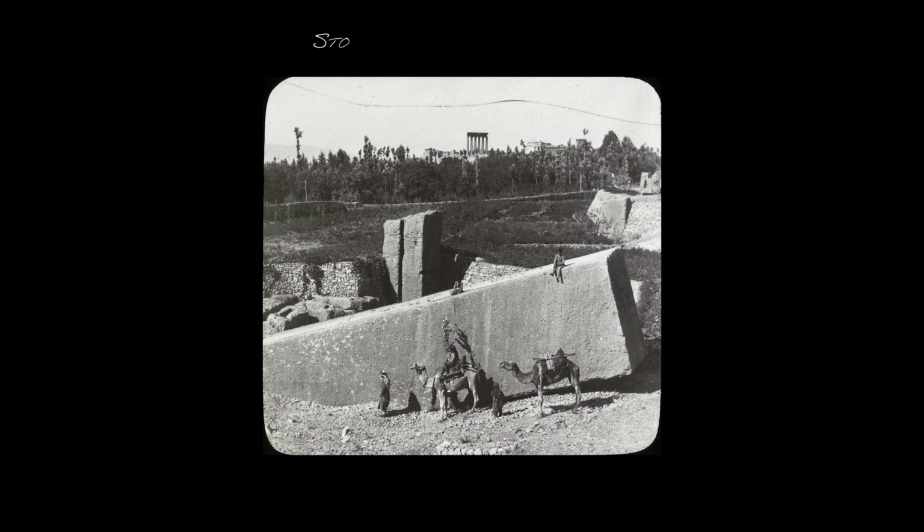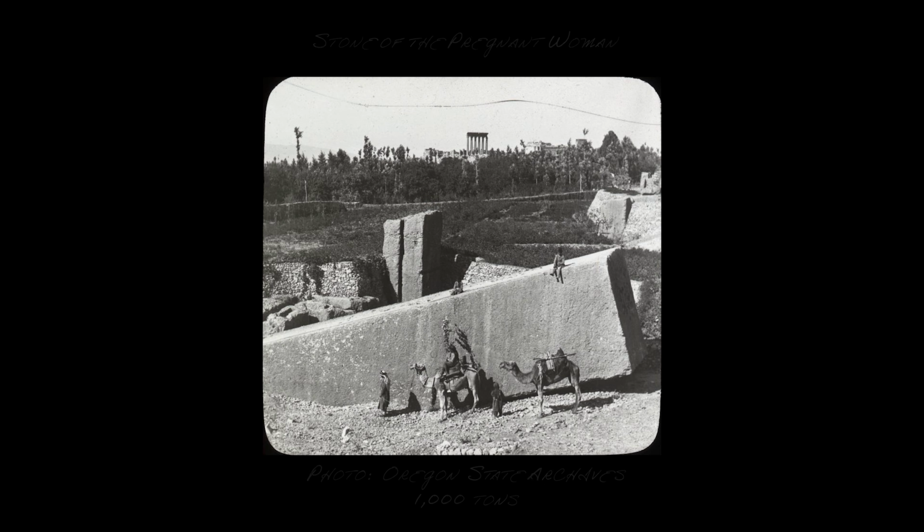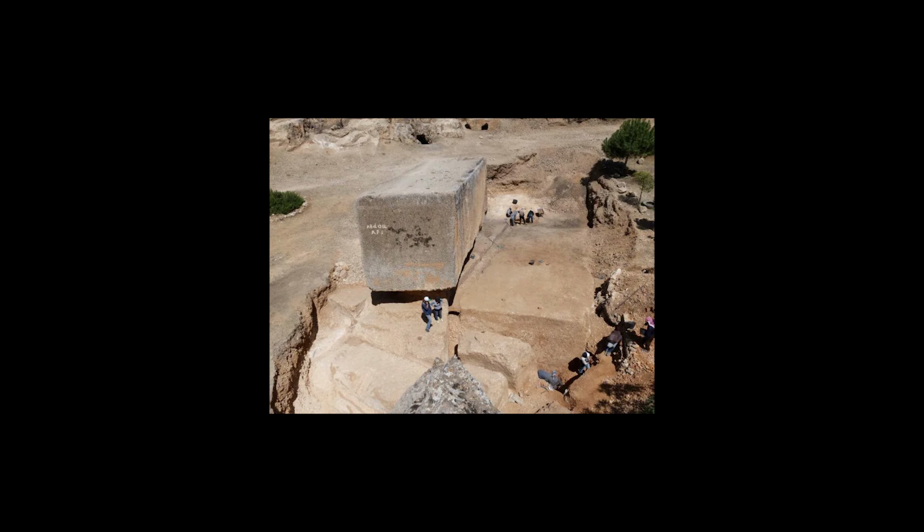If you've ever dreamed of visiting the site, which is home to the largest megalithic stones ever discovered, then you've come to the right place. So stick around, because we're going to give you all the information you need to plan a trip to Baalbek, starting, of course, with how to get there.